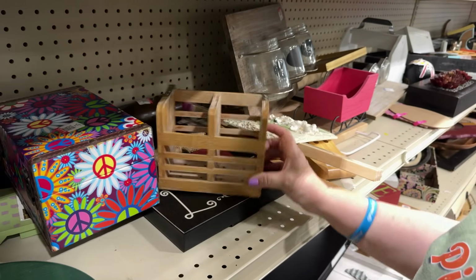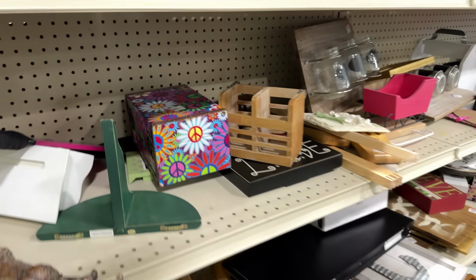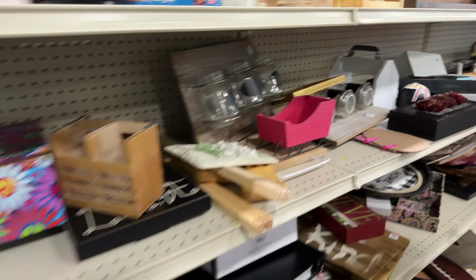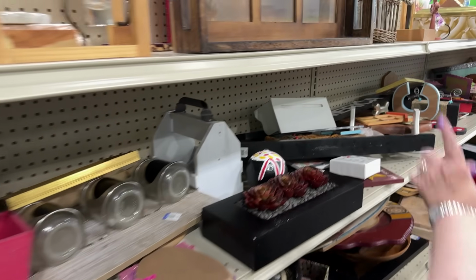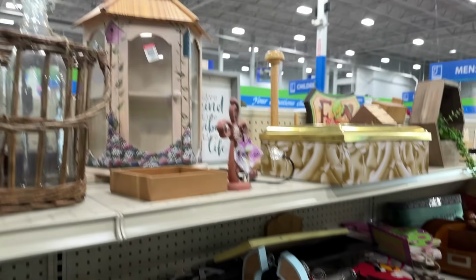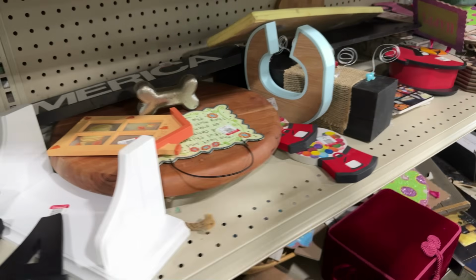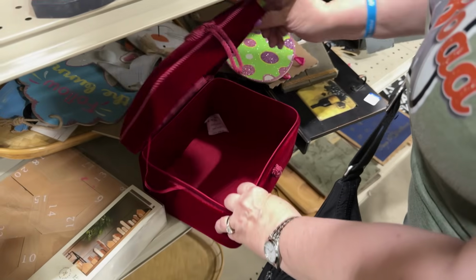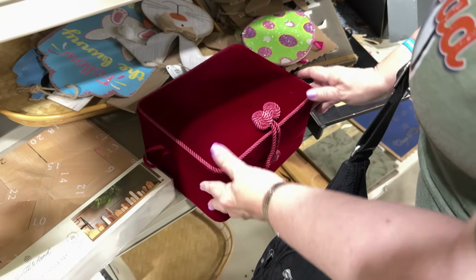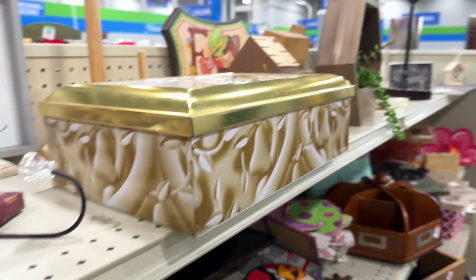What is that for? Is that like spices, maybe? Maybe, but it's very new and rather used. That's for photos, I believe. We have a dog bone lazy Susan. Hey, Susan works pretty hard. And what's in this velvet box? Nothing, just a little keepsake box. Nice to keep letters or cards in that are special to you.